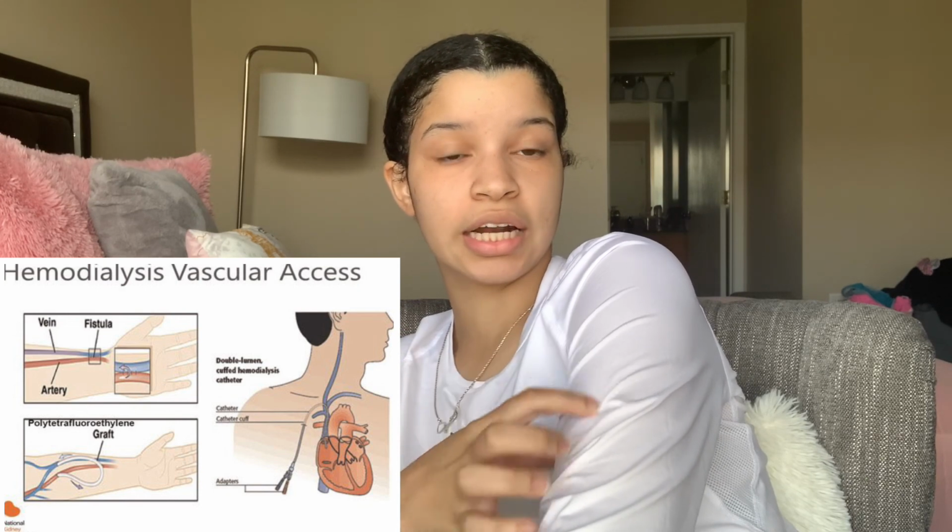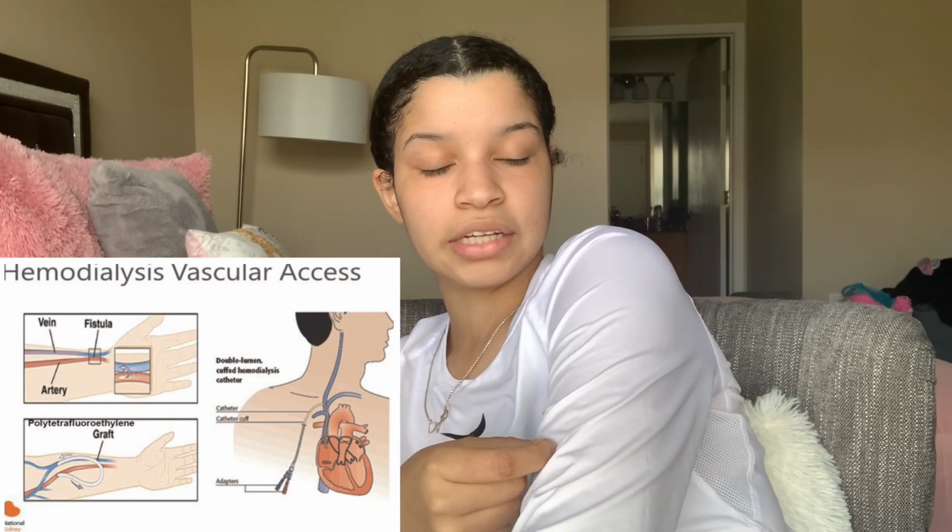So the fistula is the best thing for them to have. It has the lowest risk of mortality and the lowest risk of infection, and it uses no artificial material in their arm. It just connects the vein and the artery, and that's what it does. And you just basically stick it with the needles and connect that to the machine. And then the graft uses an artificial piece, not rubber, but something that goes in there to connect the vein and artery, but it's an artificial piece in the arm, which can be infected.